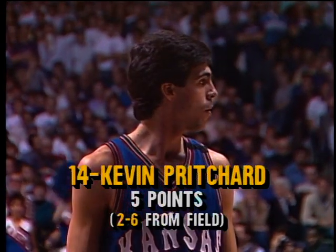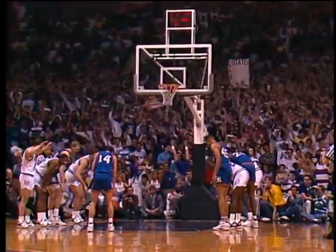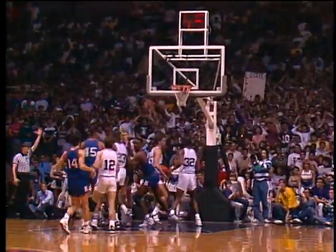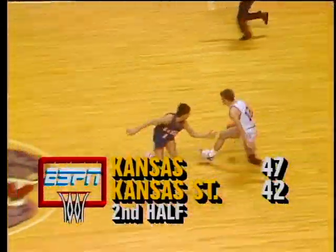Lincoln Miner has checked in for the Jayhawks. He's number 11. You know, Larry Brown was off the bench earlier talking to Kevin Pritchard about that ball that he double-dribbled. I think he just atoned for it. And Pritchard completes the three-point play. He's got six on the night. He averages 7 a game. And it's 47-42 Kansas.